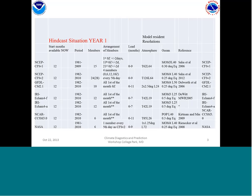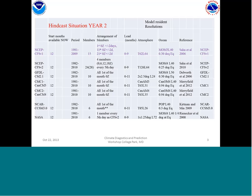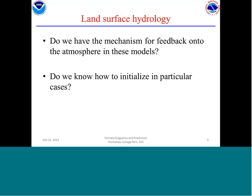The details do not matter too much, except that there is about a 30-year hindcast for each model. So in the first half of this short presentation, all calculations will be based on a 30-year hindcast. At the end, I go into real time, and that's just a single case. So this is the year 1 situation. In year 2, we had these models. And so now the questions are, do we have the mechanisms for feedback back onto the atmosphere in these models? And do we know how to initialize in particular cases?